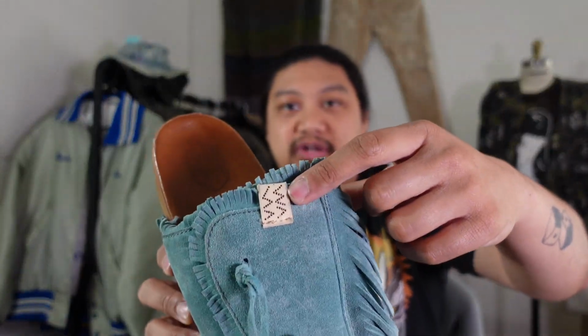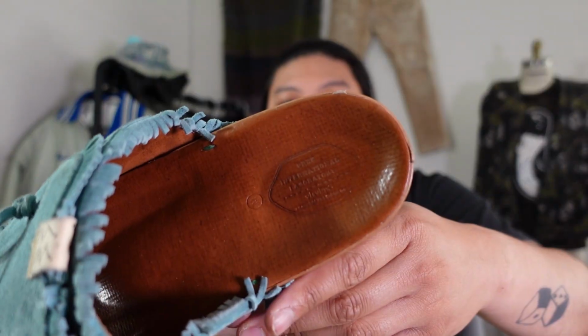Have a little bit of subtle branding over here. On the footbed, we have a little bit more subtle branding. This is a size medium, and I am a true to size 9. So if you're gonna get Christos and you're a size 9, a medium will work for you, I think.